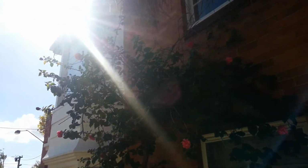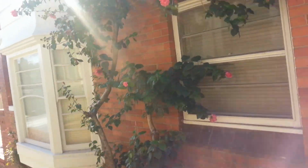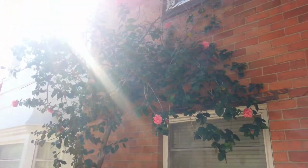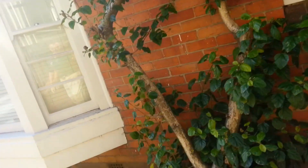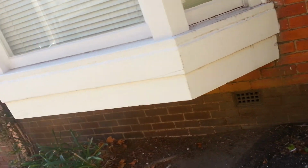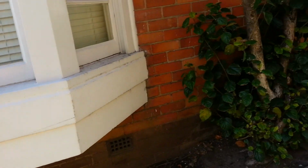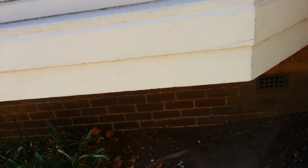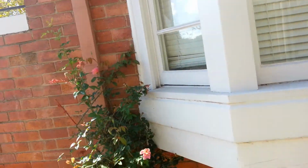Same with this hibiscus. There's no reason why it should be growing down there. If we were to prune it down here, this somewhat sparse growth down below would suddenly get a whole lot denser. We'll have some pretty flowers. Once again, these areas under the overhanging windows, I reckon we can fill that with the spider plants, make them really densely planted, they'll look better, and reuse these agapanthus on the other side. Not much we can do with this rose.